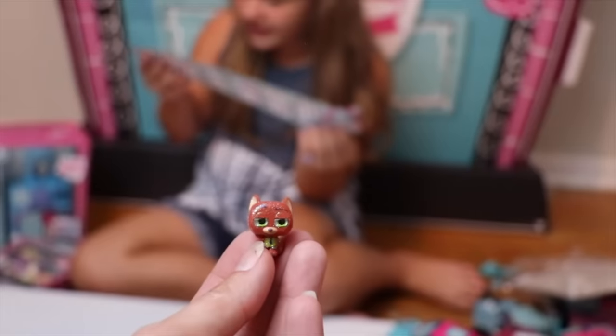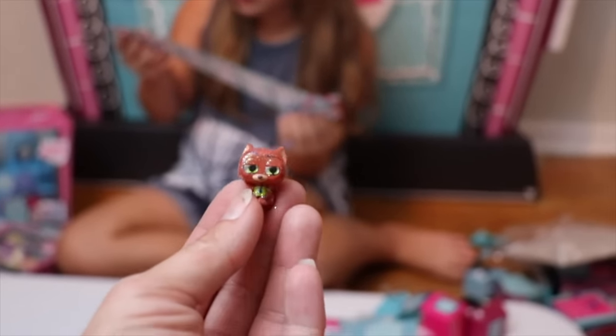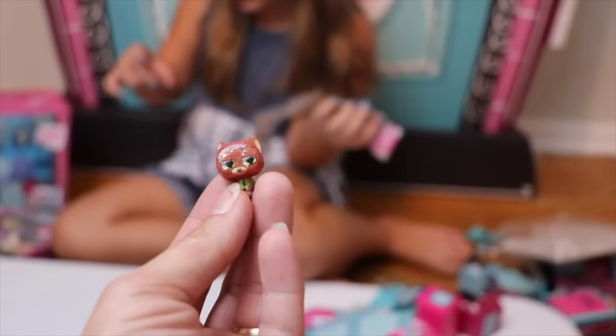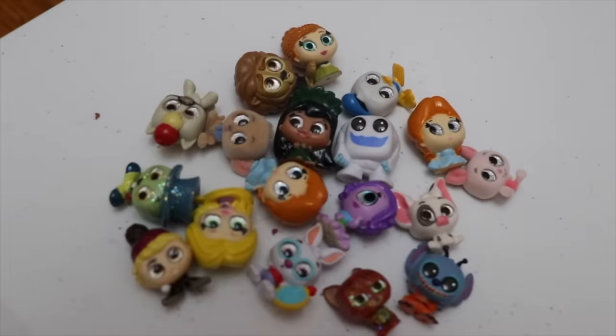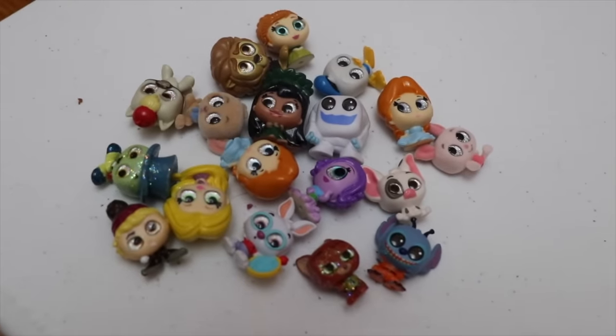Ooh. Oh, look at it. It's green sparkly eyes. Nick Wilde. Oh, yeah. And he's blue, so he is. He's glittery, so. He's ultra rare. What? Oh, my goodness. So here are all the Disney Doorable characters that Aubrey got.